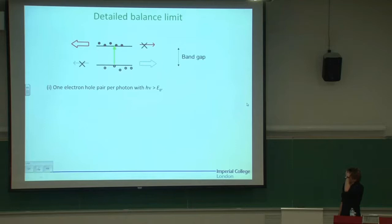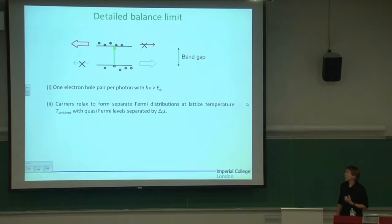So we'll say that for every photon which has energy larger than the band gap, it generates an electron hole pair. We will then say that the populations of charge carriers generated by the absorption of light form a distribution which is in thermal equilibrium, or strictly quasi-thermal equilibrium, with the surroundings. And what does that mean? Well, it means that the distribution in energy follows a Fermi distribution, but rather than the electrons and holes sharing the same Fermi level, which they would if they were in equilibrium, they each have their own Fermi level.